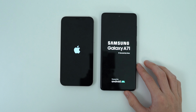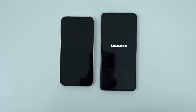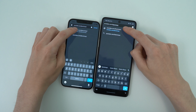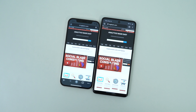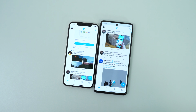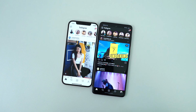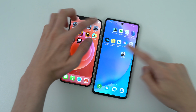Alright, it is speed test time, so let's get booting up. The boot up test win goes to the more expensive iPhone 12. My tests included opening up the camera app, web browser on various different sites using Chrome, and Samsung stock browser versus Apple's Safari. I did these web browser tests a few times over to give both phones a chance to actually shine. I also opened a few apps here consecutively.